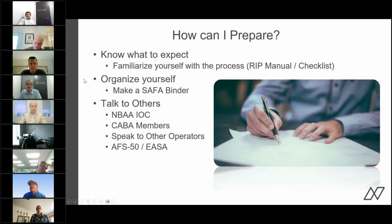So now that we've seen an example, let's talk about how to prepare for a ramp inspection. Clement, what can operators do to be ready? Yeah, so I think we talked a little bit about this already, Gary. First of all, it's know what to expect. The worst thing as a pilot or as anyone really in our industry is to not know what's going on or what I can expect, right? Our main mission all the time is to have as much information as possible and prepare for all kinds of scenarios. So familiarize yourself with the process. And that's how that checklist I showed you can help you do that.